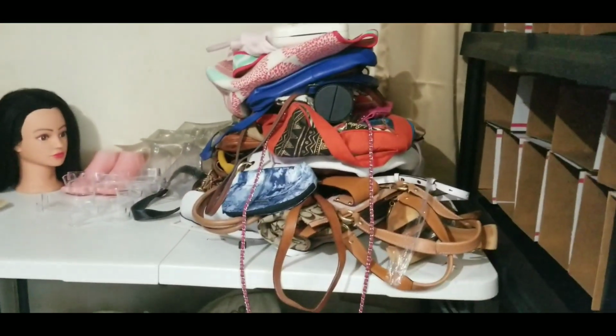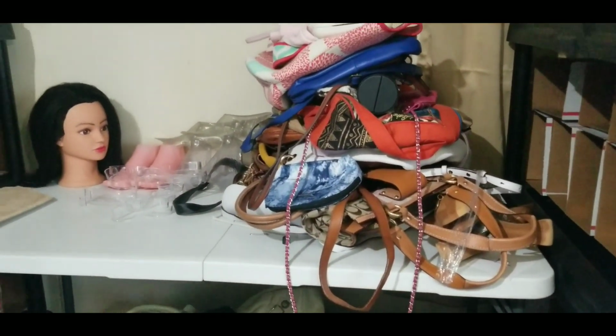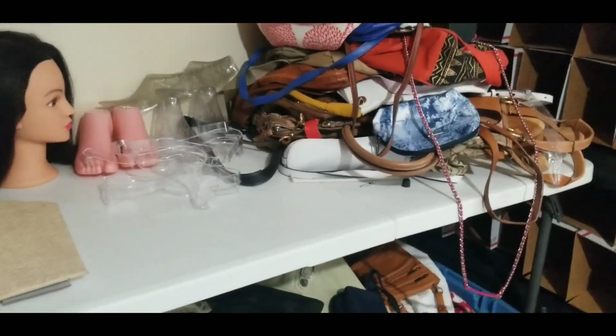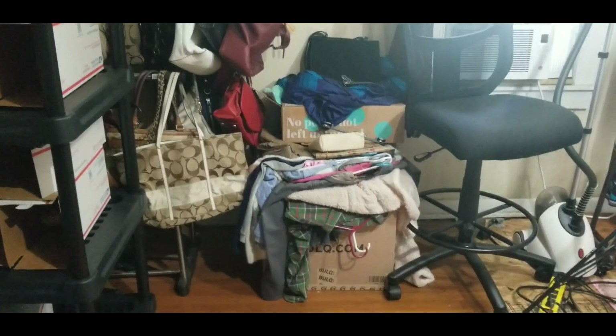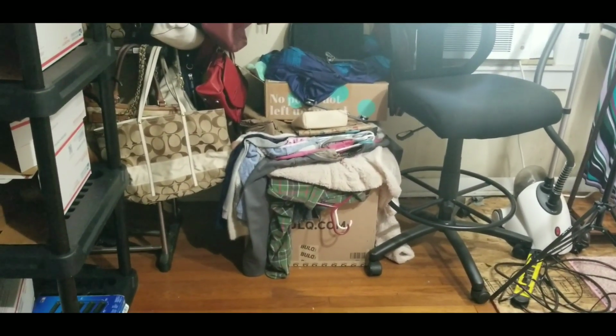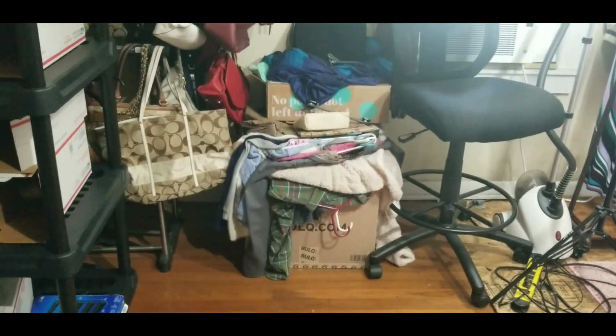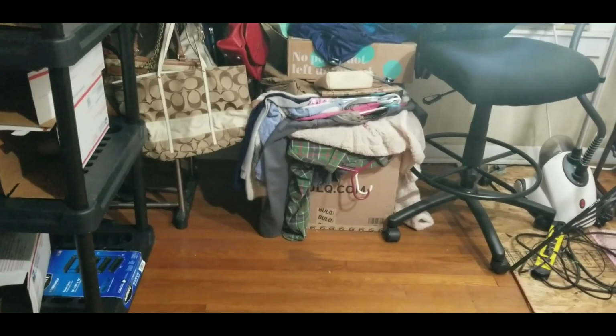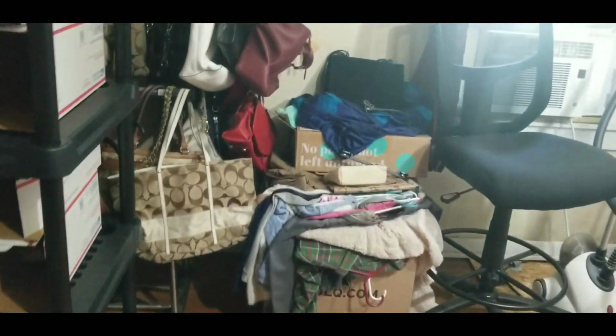This is my next pile to list, and my props for when I'm listing. Oh, I didn't move that box. That box has all from bulk.com. It's all new with tags, items from Target, just bread and butter type stuff that I just haven't got to.